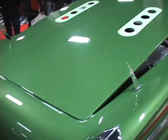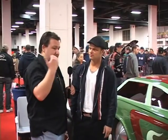Seriously, we just saw a couple of people walk by, and they're like, what the heck is that? Is that what you were kind of going for? Just totally one-off custom? Yeah, I want to be myself, right? I'm making a statement. This is an original car. I've never seen anything like this. I just wanted to make a car with what I had, and this is what I put together.